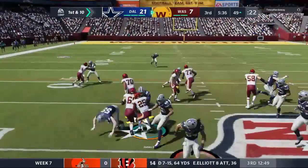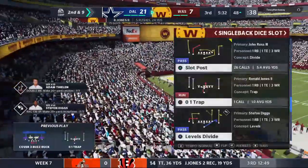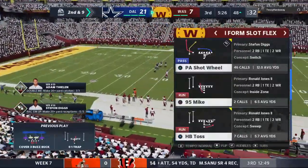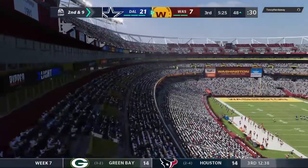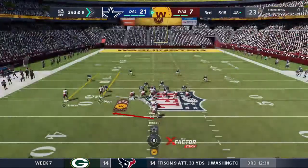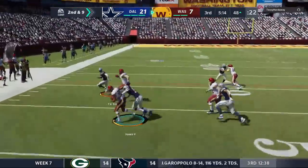A give to Jones. And he'll get this into enemy territory, but not by much as he's down to the 48. Just a yard on the first down carry, so it's second and 9. Second and 9 at the Cowboys' 48-yard line. Here we go. They'll go again to Jones.